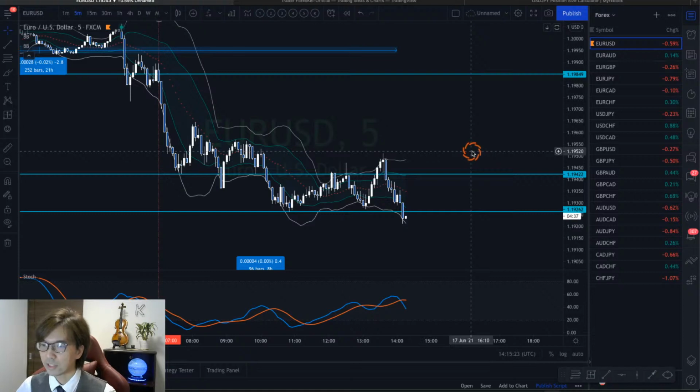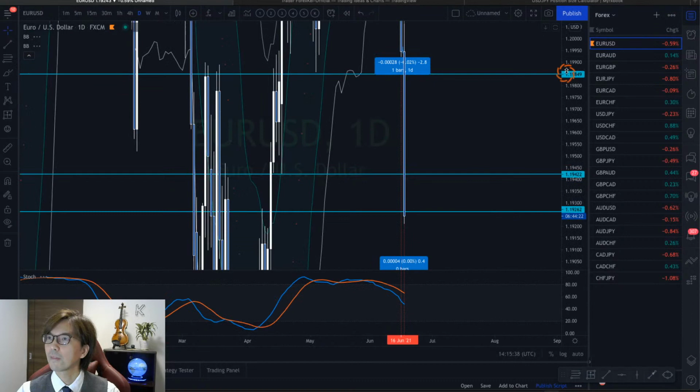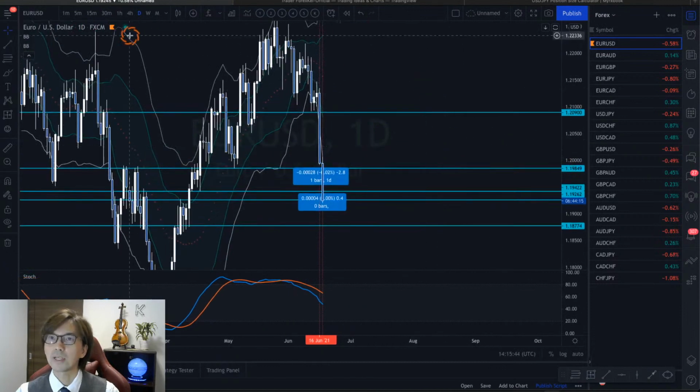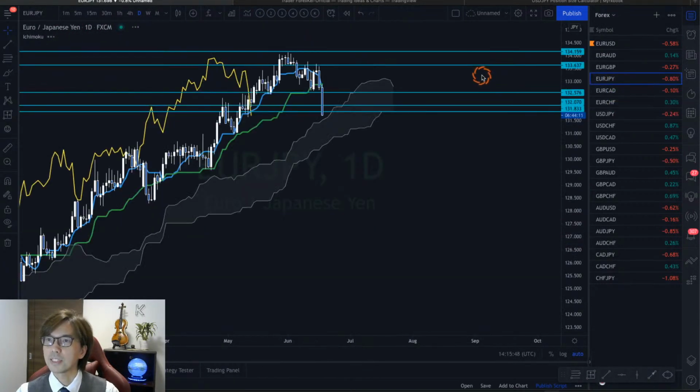Okay, what about gold? Alright, let me cover gold also, and Euro JPY as well. So let me cover the Forex pairs first. So let me cover Euro JPY. Since we talk about the Euro, we can stick to Euro first. So we're gonna come back to this Euro USD after some while, and let me cover the Euro JPY in the meantime.